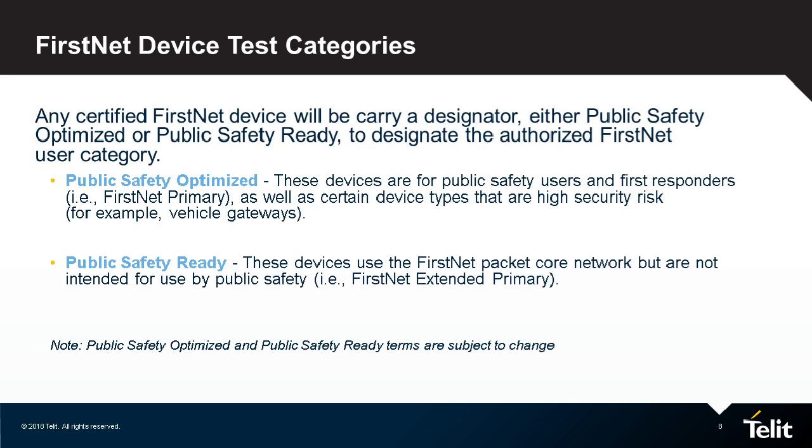So when we talk about our devices specific to FirstNet, note that we're trying to group this into two different categories. Number one, we're calling it public safety optimized. That name may change because this is early in that naming process. But these devices are the ones that are going to be used by public safety users and first responders. So these devices are those that are going to carry sensitive data up to FBI encryption levels. These devices are going to need a little bit more requirements, a little bit more testing from a security perspective. We want to make sure that data is secure for our first responder community.